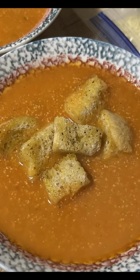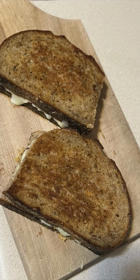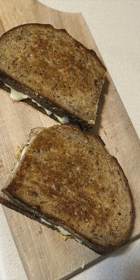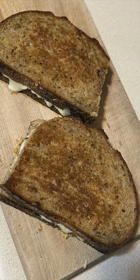And then the croutons on top were croutons I had made at Christmas time for a salad, and we had extras, so I threw them in the freezer and I just pulled them out, sauteed them up in a skillet to give them some new life, and put them on top. The soup was delicious. You can't have tomato soup without grilled cheese, so I did a grilled cheese.